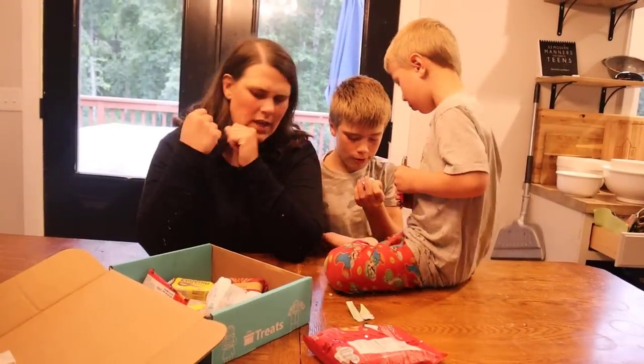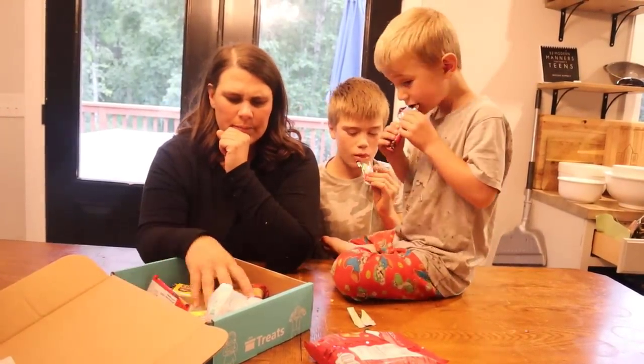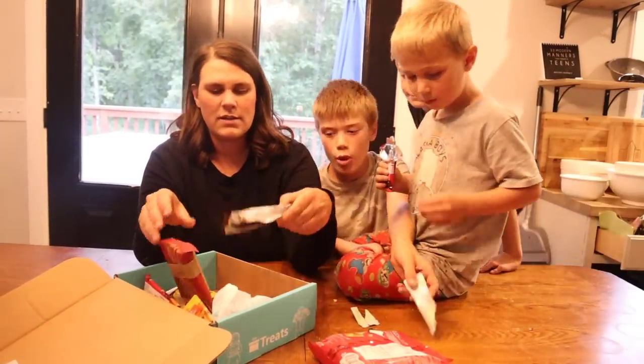All very different than candies we have here in the U.S. So very, very different. Milk chocolate with biscuits in it. That one's like a chestnut. It has a thing already. Oh, and here's the banana.